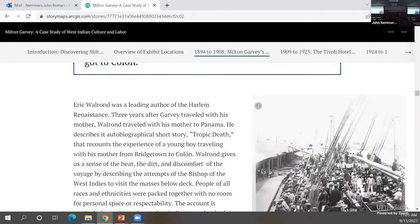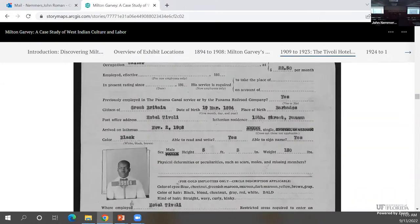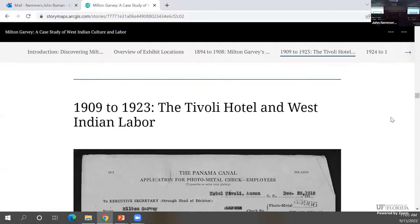Okay, so this section, 1909 to 1923, the Tivoli Hotel and West Indian Labor, is actually divided into two parts. I'm going to talk about Milton Garvey's role as a steward in the Tivoli Hotel, and my colleague will be focusing on Milton Garvey's role as a cricketer in Tivoli Boys. This section begins with the image of this medal check, and I would like to thank Smedia because she very generously shared this image with us.